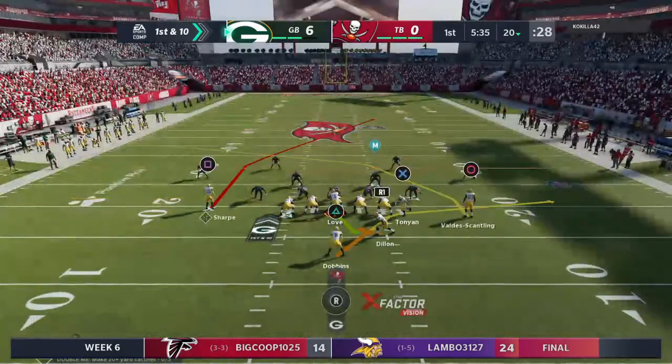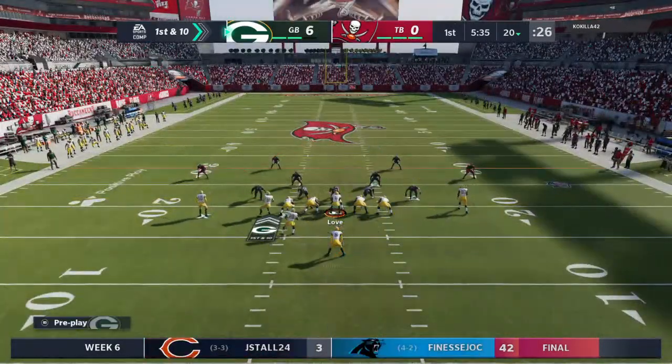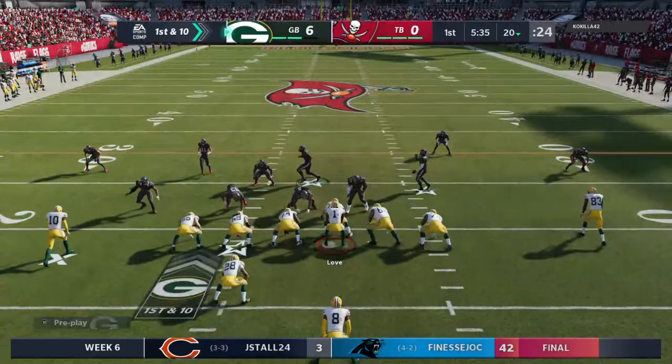We got 3, we got 3, fellas, we got 3. Tighten up, tighten up, tighten up.